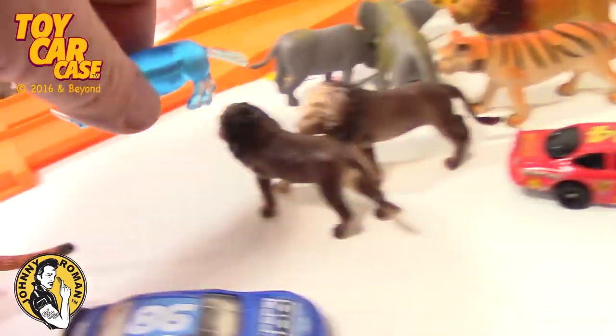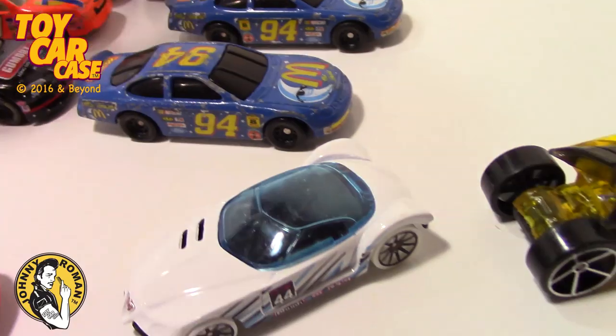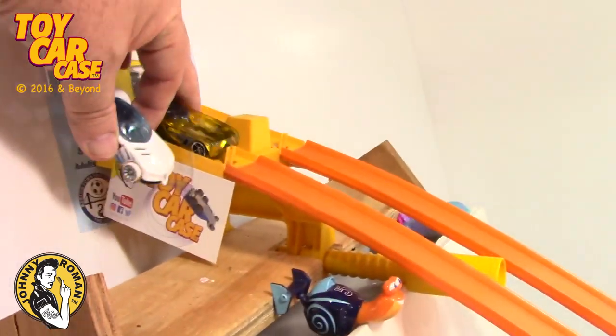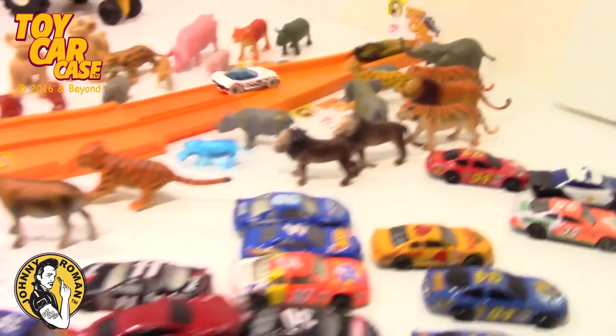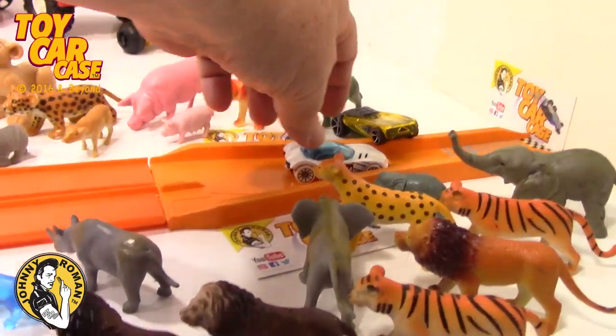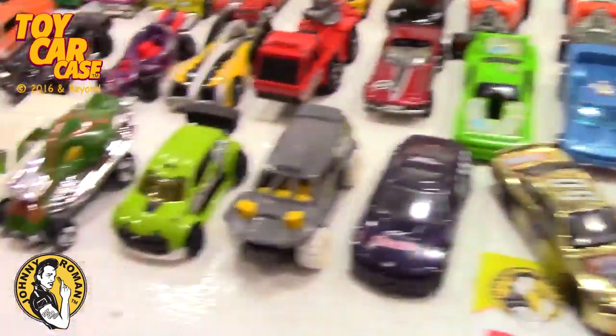Mr. Turquoise Rhinoceros got a little workout there. Let's race those two again. That's pretty good. Okay, ready, go! That is good. Ruthie's still meowing away.